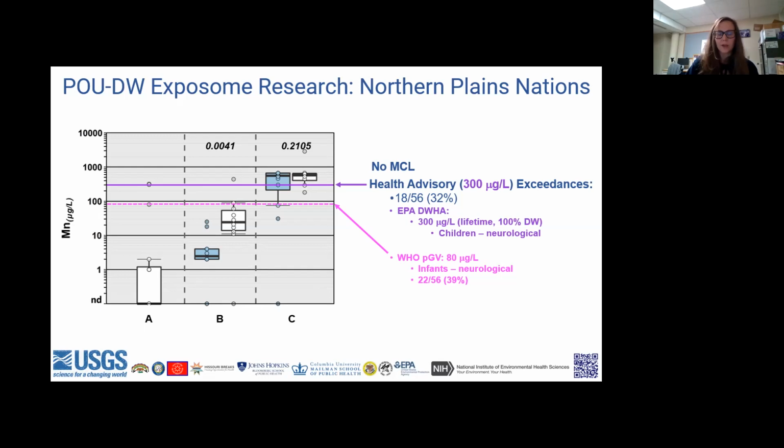exceeded that manganese value. And this is actually becoming something that human health researchers are very much interested in. The effects of manganese, I think, are going to be something that folks are looking at in the future. And then lastly, the acute 1 day for small children is 1 milligram per liter. That's bringing that down, and we had 1 sample that actually exceeded that.